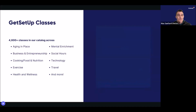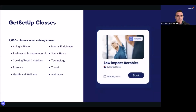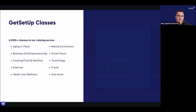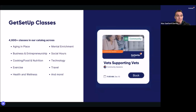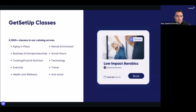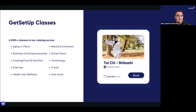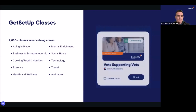Switching gears, on a whole other spectrum, we have cooking and food and nutrition. Food and nutrition classes really hone in on healthy eating, cooking as well. So maybe it's meal planning ideas, maybe it's recipes with certain foods or ingredients. We have kitchen and food safety, exploring blue zones, so places on earth where people regularly live to over 100 years of age, and best practices for diet and nutrition with that in mind. So lots in cooking and food and nutrition.